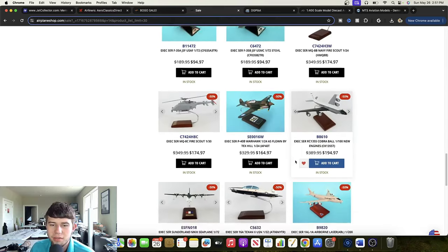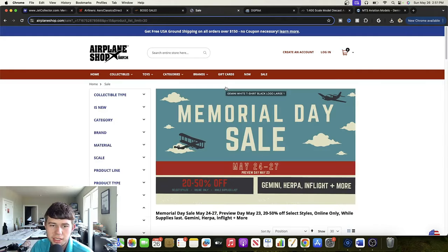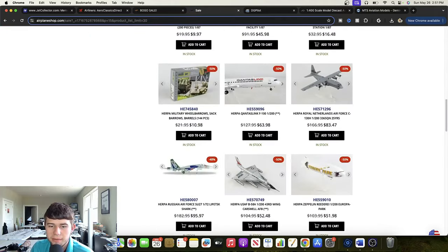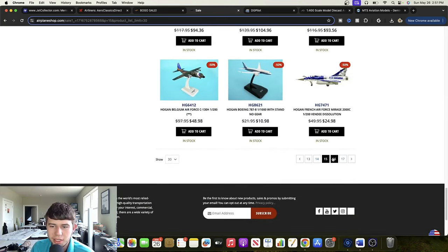But again, it's kind of tough. Those are obviously valued really heavily with our U.S. retailers here. But even like a GeminiJets shirt for $11, I mean, you can't complain with that. So there's definitely some good ones back here. Here's the MRTT for $32. That's a very good price. So there is some very unique ones back here. Also, really good opportunity for military if you're interested in any of those. So those are all really nice.